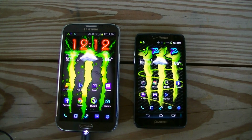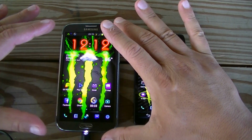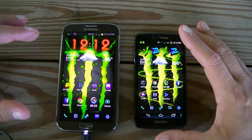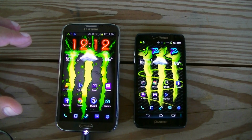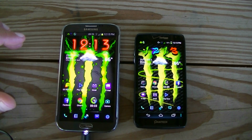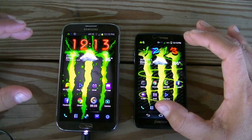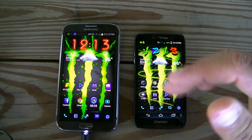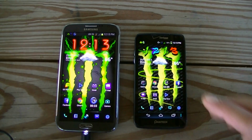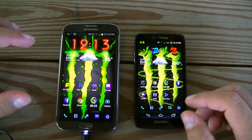Super AMOLED screen. As far as the battery, on the Samsung Galaxy Note 2 we're actually using an extended battery right now, 3960 milliamp, versus a 2020 milliamp battery on the Pantech Perception. So we should be getting maybe 10 to 12 hours with the Pantech. With the Samsung Galaxy Note 2, sometimes I can go 2 days without charging the phone. As far as the memory, the Pantech has 1 gigabyte of RAM. On the Samsung Galaxy Note 2, we have 2.